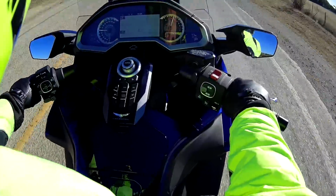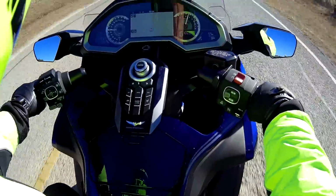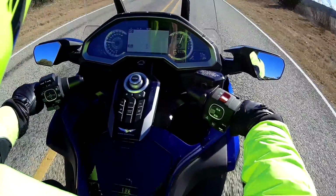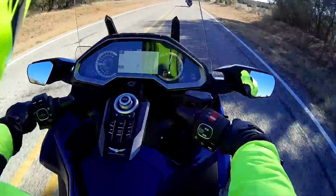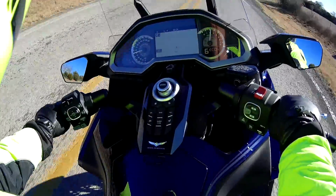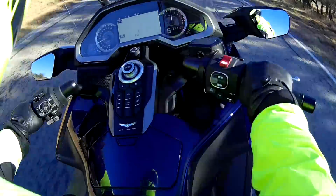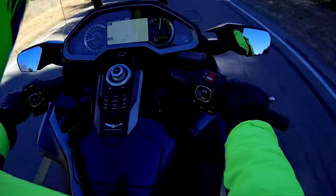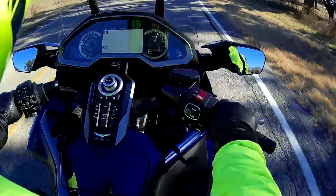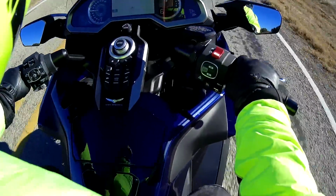A couple other modes are, there's the Econ mode. I have to let off the throttle so it stops blinking. That means it's finished changing modes. The Econ mode is much less sensitive on the throttle, and much more eagerly tries to shift into 7th gear when the transmission's in the automatic mode. Rain mode really desensitizes the throttle and also makes adjustments to the torque control system so your rear wheel doesn't slip. And there's the tour mode.